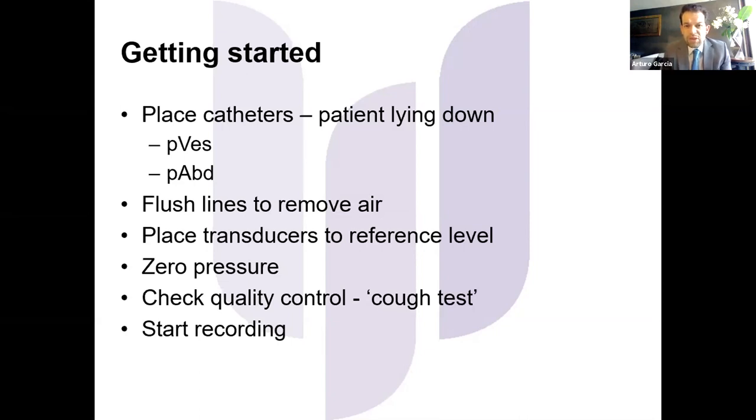Then we check for quality control, which is a cough test. We ask the patient to cough or clear their throat. This is slightly different now with the pandemic.